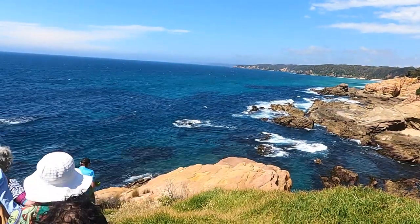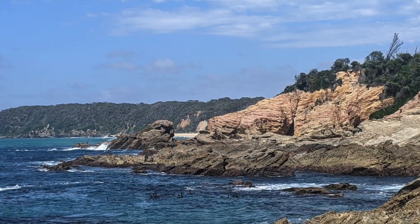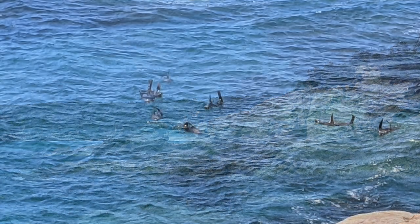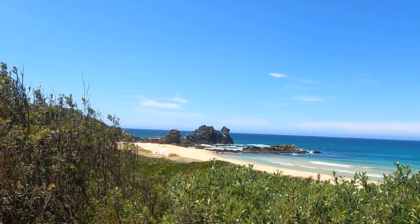On the way to the horizon, we spot these black things in the water. And we find out that they're actually seals, so Bobby takes some nice pictures. We then head out to one of the other beaches and visit Camel Rock.